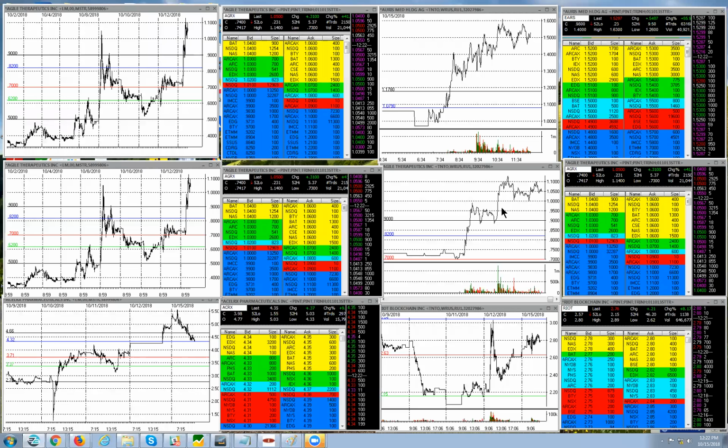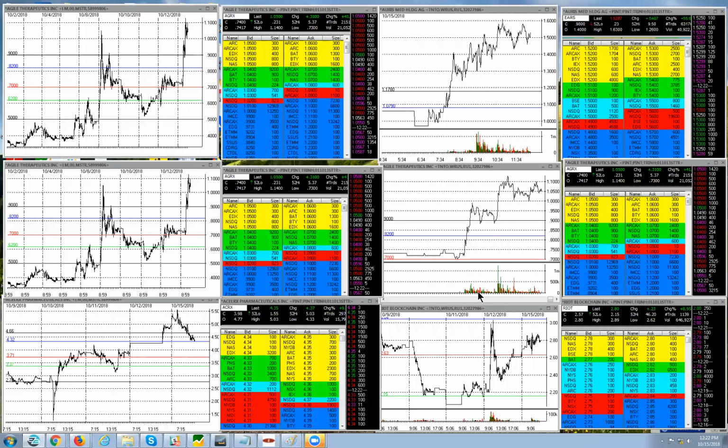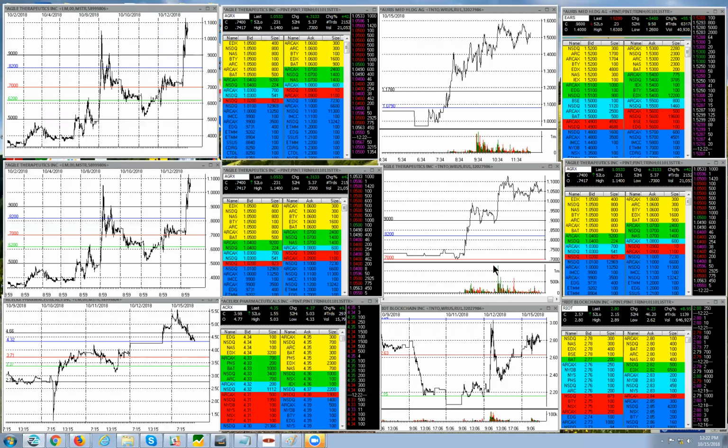The algos shrink the liquidity down to nothing. It shrinks it down to nothing, and so they screw you. So look at the volume. Heavy volume. Now there's very little volume followed by a 1 million volume bar.